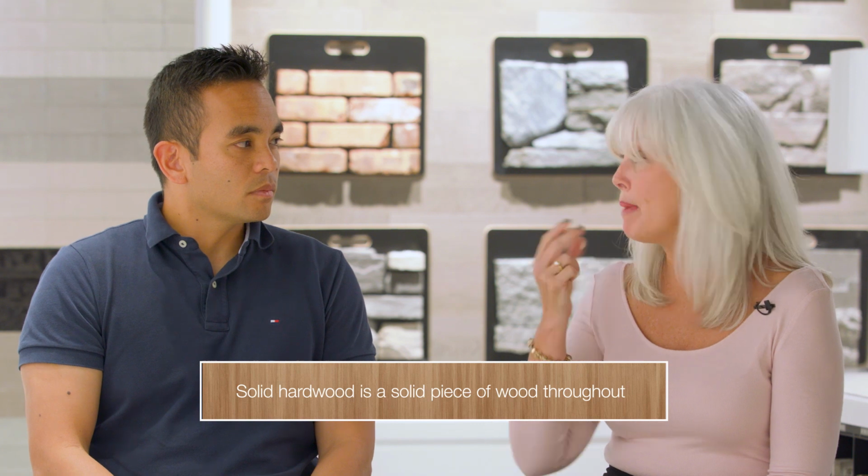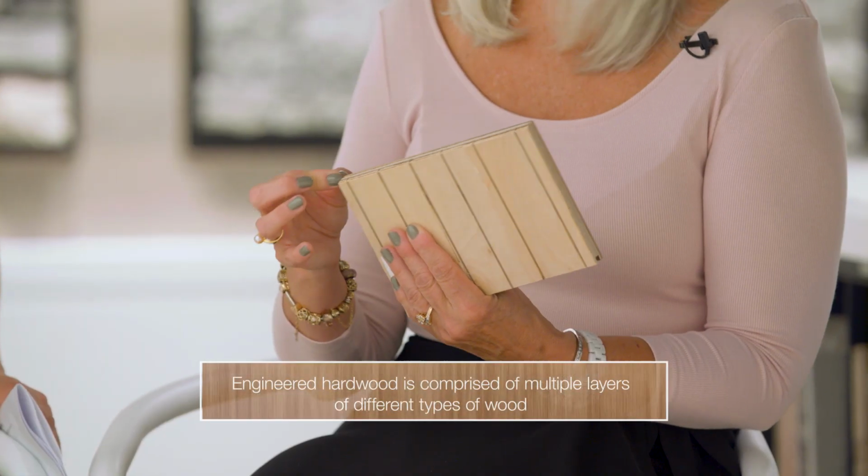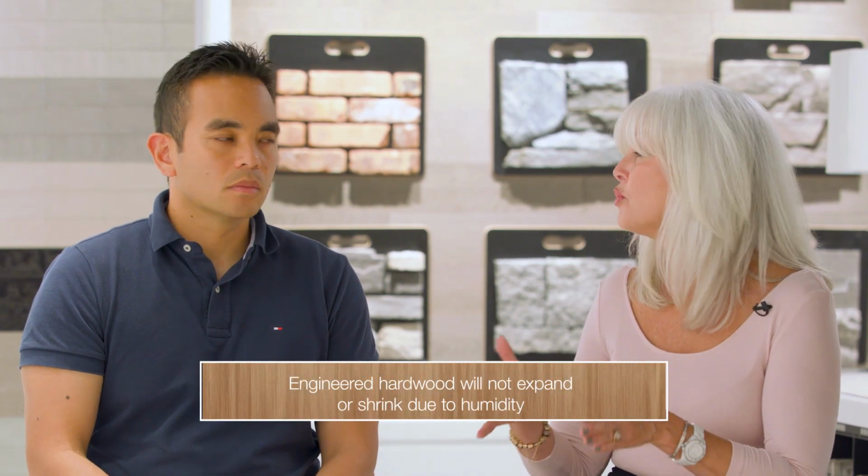Exactly. So the difference between the two is solid hardwood is a solid piece of hardwood. So if it's a maple, for example, it is maple all the way through. Engineered, however, I have a piece here, is a thinner layer of real hardwood on top. In this case, it's oak. And then underneath, you have several layers of other wood, going different ways. So the grains are going this way, then this way, crisscrossing all the way through, and glued and compressed very tightly. The benefit of this is that it will not shrink and expand due to humidity.